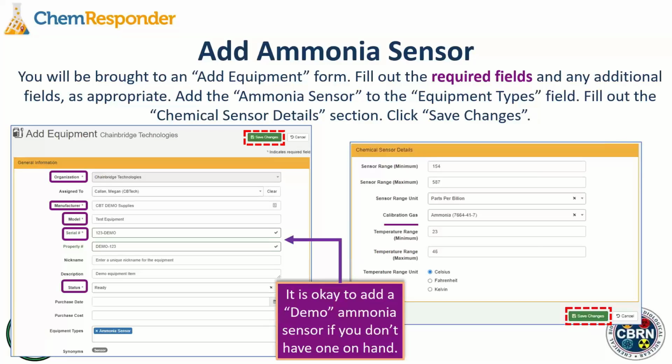I'll note that it is okay to add a quote-unquote demo ammonia sensor if you don't actually have one on hand that you can enter. So in this example, you'll see that I've just used a serial number that is 123 demo. That's a perfectly valid entry that Chem Responder will accept. So again, if you just want to use a notional piece of equipment for the drill's purposes, that is fine.